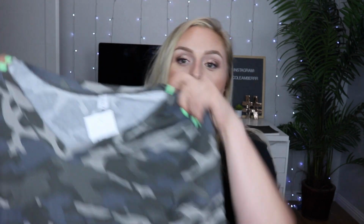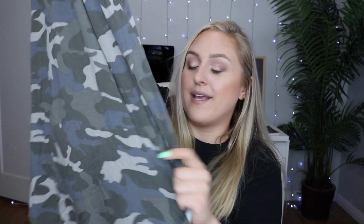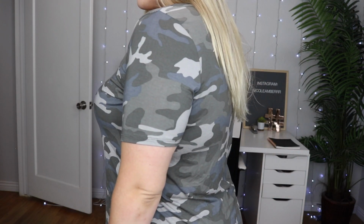The first top that I got in a size extra large is just a basic camo top. It's a V-neck, and I really liked this one because of the cut of the bottom, how it kind of curves like that, and it is a longer top. Sometimes I'm in the mood for a crop top, and sometimes I want a longer top, so if I'm wearing leggings or yoga pants, it covers my butt. Like I said, it's a 1X, definitely true to size, if not maybe even a little bit bigger than a typical 1X. This top seems to be super well made. The material is very, very stretchy, and I love, love, love this shirt.